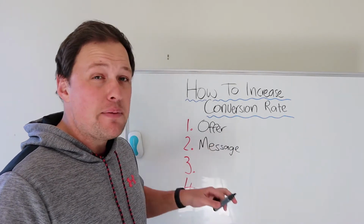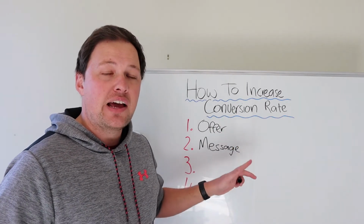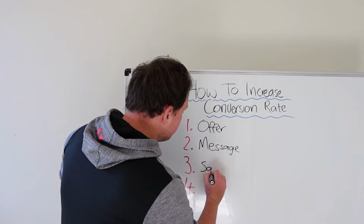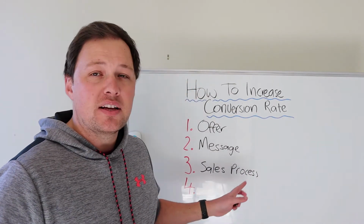I just see so many people struggle with these first two. They don't have an offer and their messaging is terrible. They don't even take time to think about the pains, pleasures, and desires of their market. The next one is you need a strong sales process. Okay, you need a strong sales process.